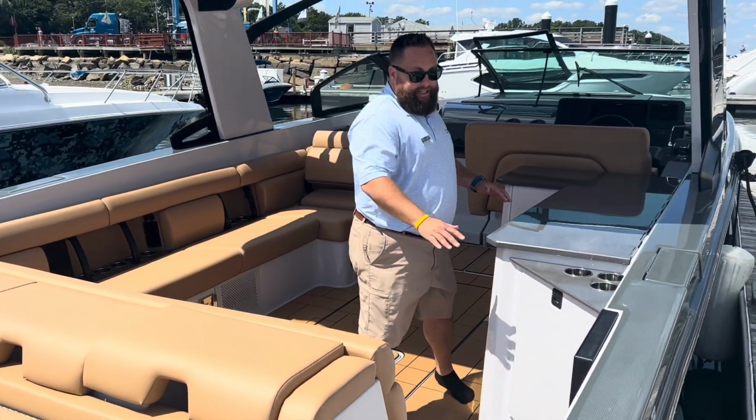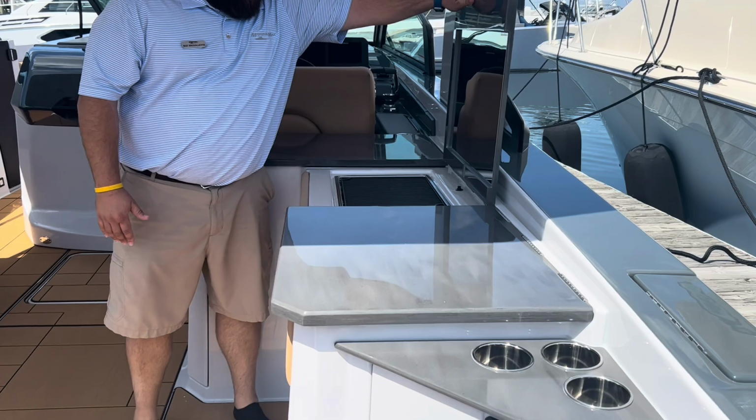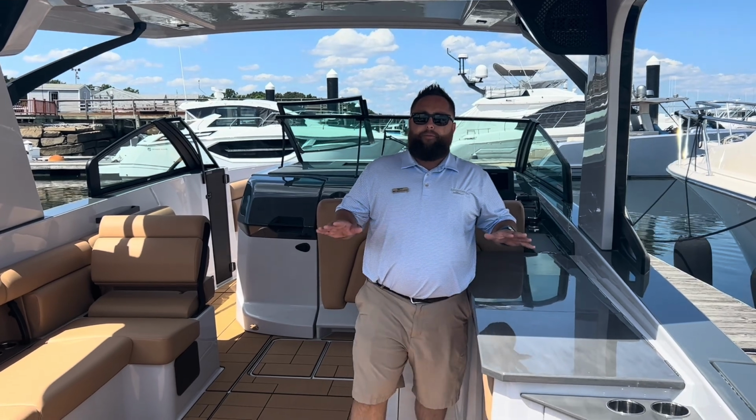And also just this entertainment cockpit right here. Then you get a grill right here. So, we're gonna do a quick tour of everything else, but I just want to show a couple key features.